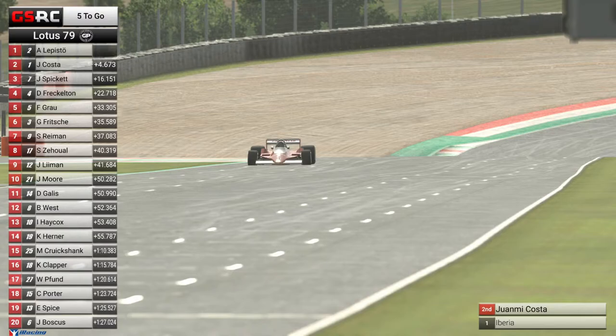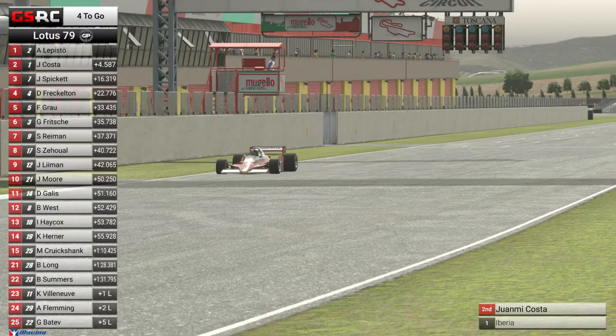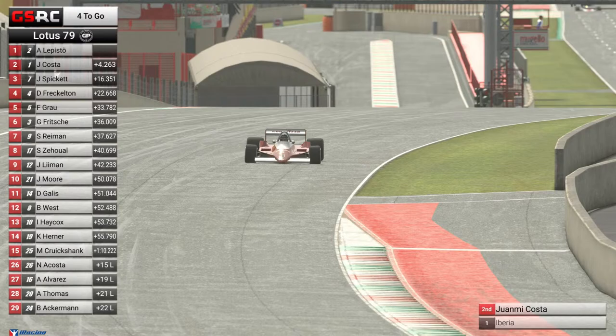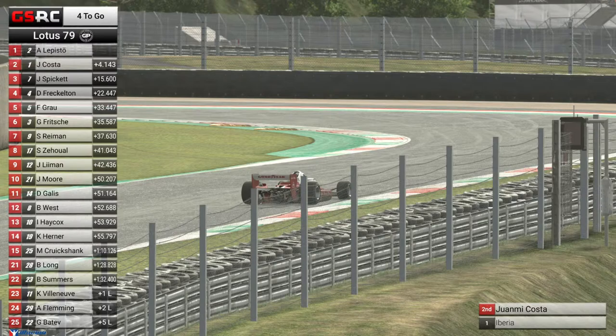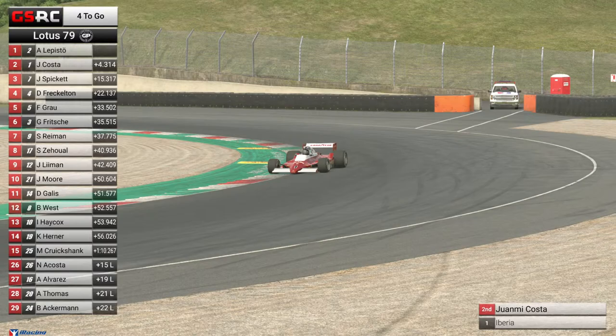He's about 4.5 seconds back from Antti Lapisto. Antti with an excellent qualifying lap. He was congratulated by Juan Mi and his competitors for that pole, and he's backed it up with what has been a pretty clinical race. It's been a little bit of a lonely race for the top four, really, between Lapisto, Costa, JDS, and even Freckleton. Remember, those two in third and fourth had an early battle, but ever since, they've just been out there running their own pace, just like Juan Mi Costa has.